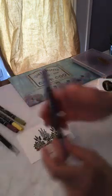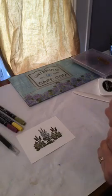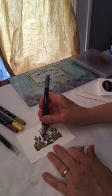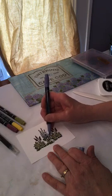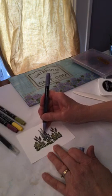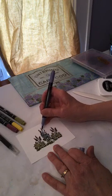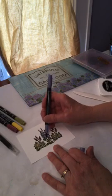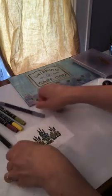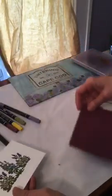Okay, and now I've got the Wisteria Wonder. So for this, I'm also going to use the big end and just color in these hydrangeas a little bit. Okay, so there's that. We're almost done already, kids.